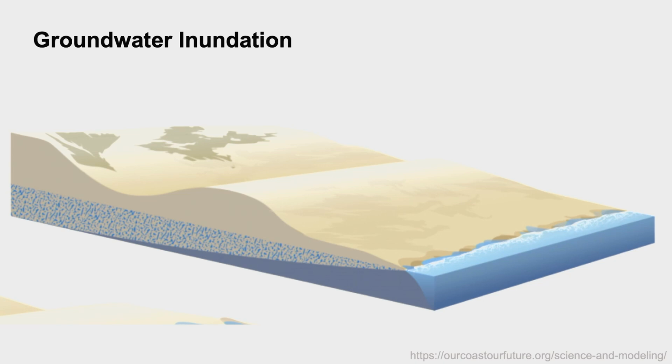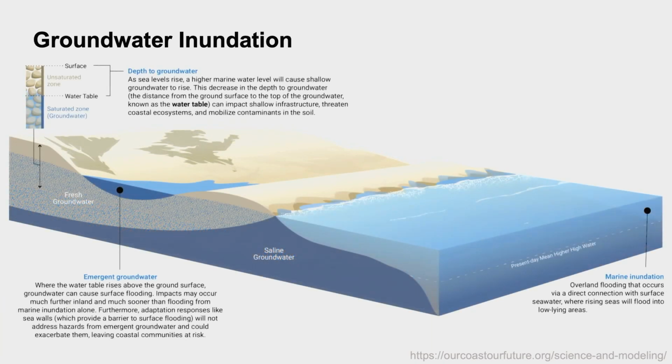Okay, so a few things happen when sea level rises with groundwater. One is the water table rises. And so that area between the surface of the water table and the ground surface gets narrower. And that's important because that's where a lot of our underground critical infrastructure resides.